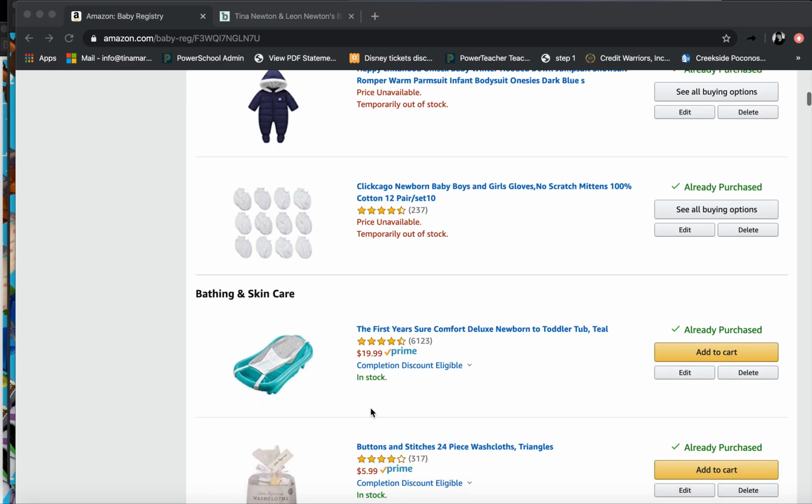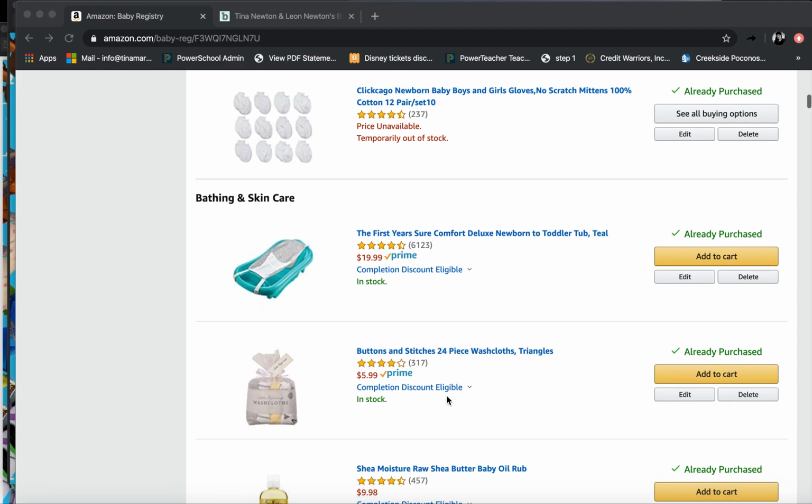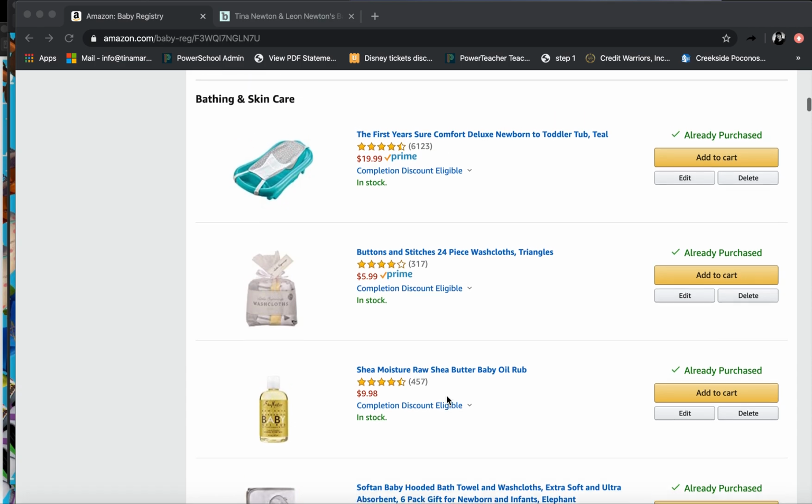We put a bunch of different washcloths. I definitely think that they're needed. I don't think you can have too many washcloths. We maybe use the washcloth once, twice, and then just quickly put it in the washer. So I definitely think that having these is extremely helpful. They don't have to be any special brand in particular. So definitely go with washcloths.